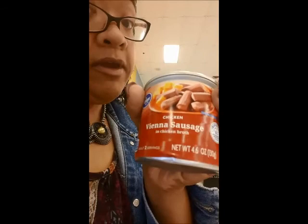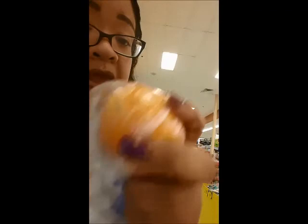So today, this is what I'm getting. I've decided to go with this can of vanilla sausage, okay? It's only two for a dollar. And the other thing that I'm gonna get is this lovely citrusy orange. Yeah, okay? So I'm headed to the register. Let's see how I've done.